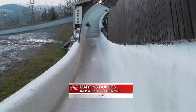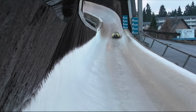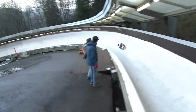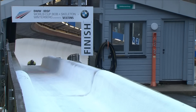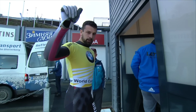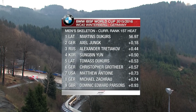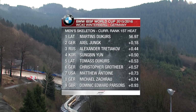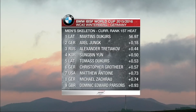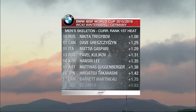He leads after our first heat. Will he hold off his rivals? Can the Germans get to him? Axel Jung is second. Can the Russians get to him? Alexander Tretyakov is third. Can the Koreans get to him? Sung Bin Yun is in fourth place. But Martin Struikors won his last race on this track, the World Championships in February. And he leads going into our deciding round. There's the margin, 1800ths from second, 4400ths from third, a half second from the battle for fourth position. But from Tretyakov down to Grother in sixth, there is a podium spot up for grabs.